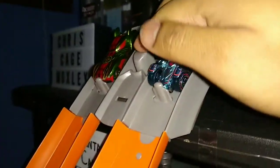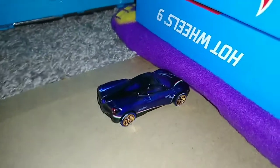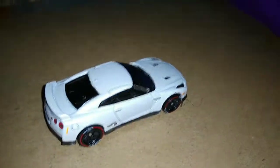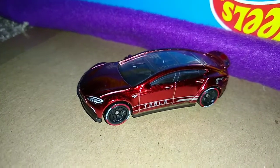Here we go, next matchup. Well, we got popped to the back, but the winner is going to be Howlin' Heat. Here we go with yet another matchup. Winner, lane 3. Pagani Huayra just went on by and took it. Here we go, next matchup. Oh wow, it looks like the GTR done put a spin move on the Arachnarod and effectively stole it. So GTR gets the win. Here we go, next matchup. Winner, lane 6. It will go to the Tesla Model S.